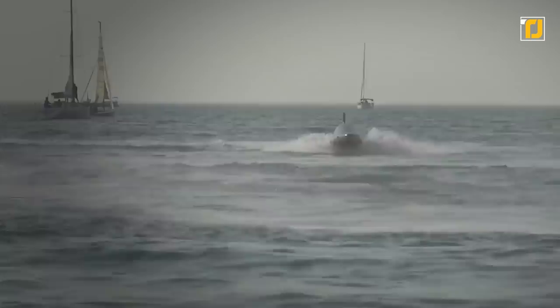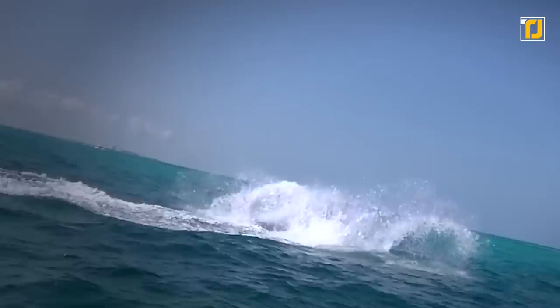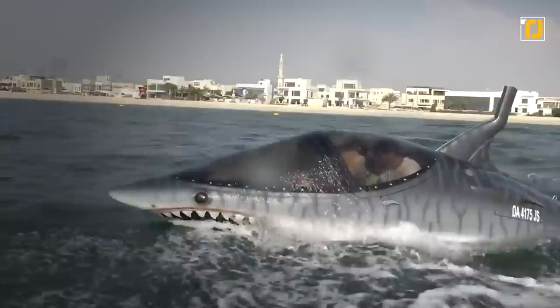And if you want to channel your inner dolphin, the Sea Breacher gives you a whole new experience. It can dive 5 feet into the water for 30 seconds and then launch to 20 feet above sea level on its way out. With its watertight cockpit, you'll stay nice and dry through all the shenanigans. We definitely recommend giving the Sea Breacher a go.